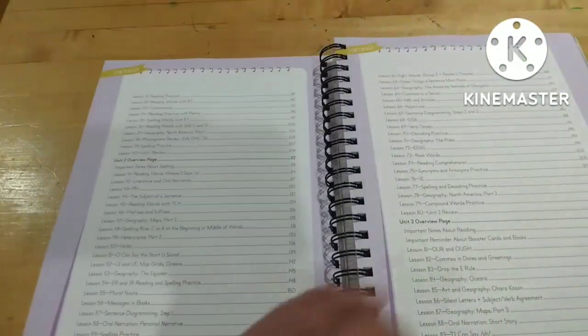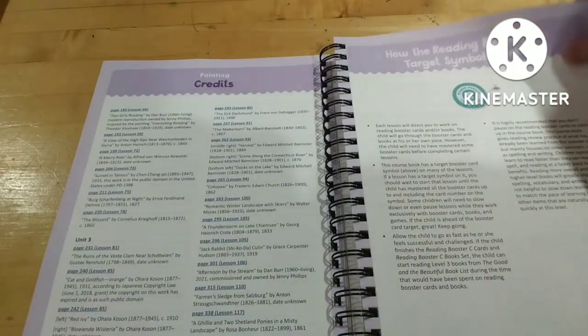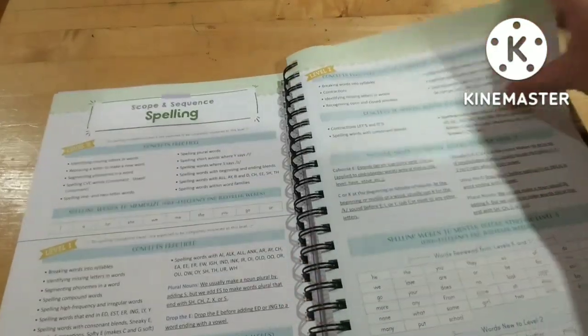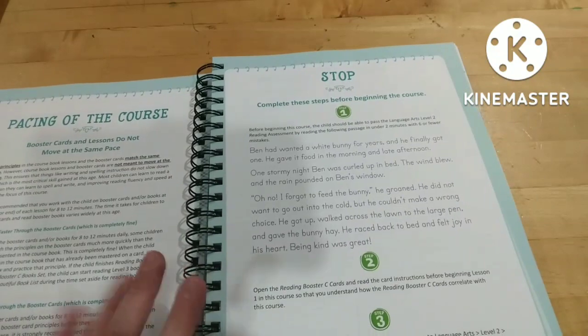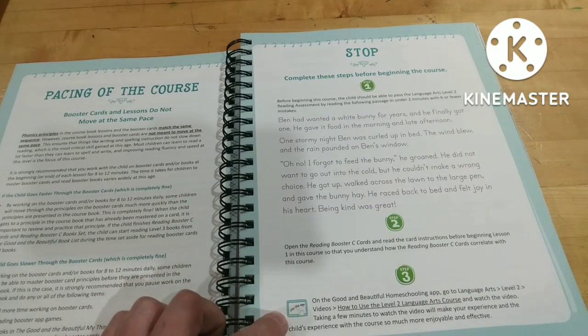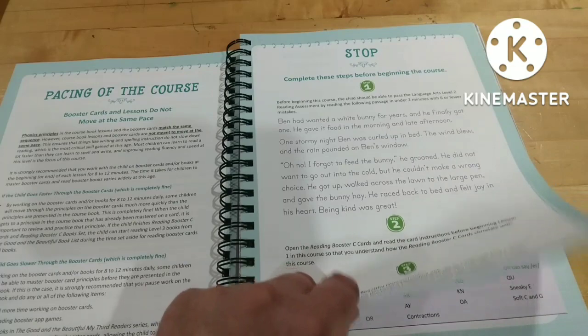Table of contents, how to use the book, at a glance, how to use the Booster C cards, what all level boosting cards cover, Booster A, Booster B, Booster C, some notes on spelling, and stop. Make sure your child can read these sentences and make sure they can do the first few booster cards in the booster book, and watch this little video before you start this course. If your child struggles on any of this, you need to work on that before you start the course.